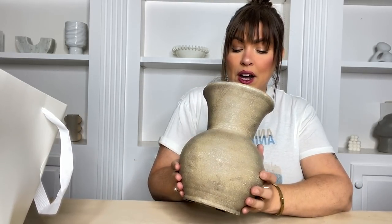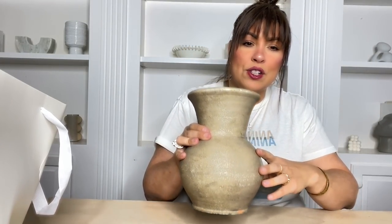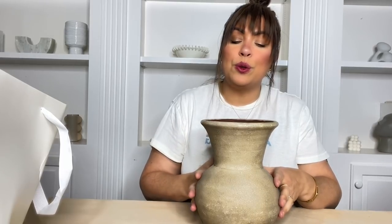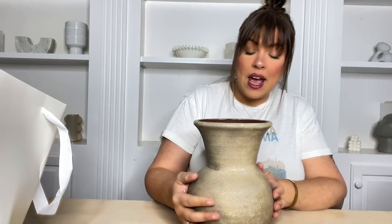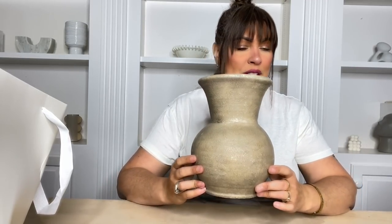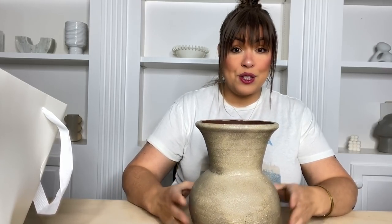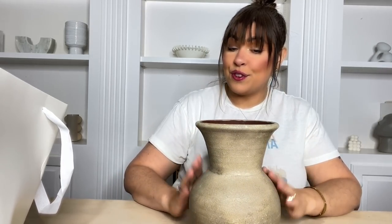I think it's terracotta. Got my receipt inside. Super cool. I just love the really neutral tone of the color of this. And it obviously goes really well with everything that I have throughout my home. It's just a really simple, clean, minimalistic vase. So this was a really nice find in the first store.